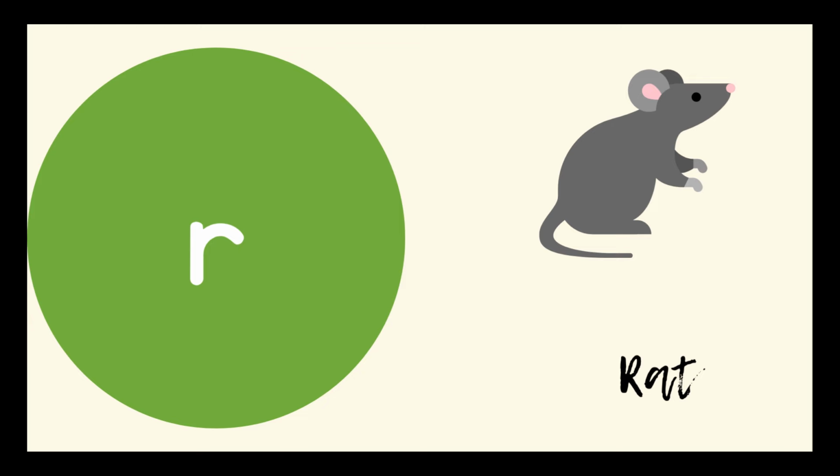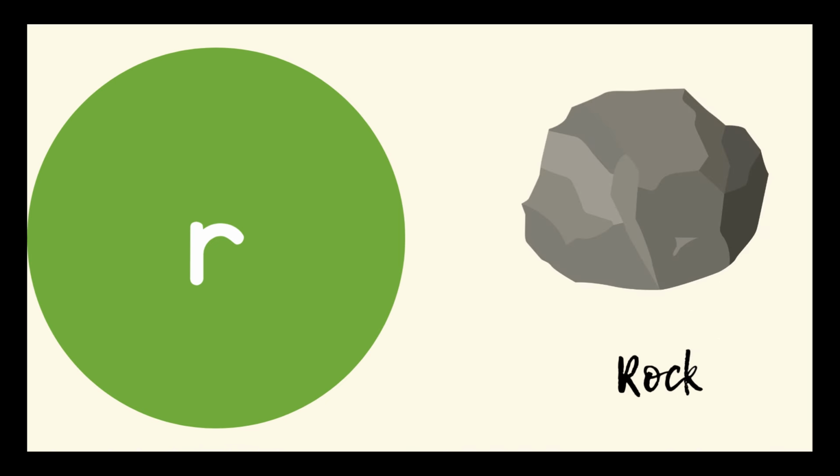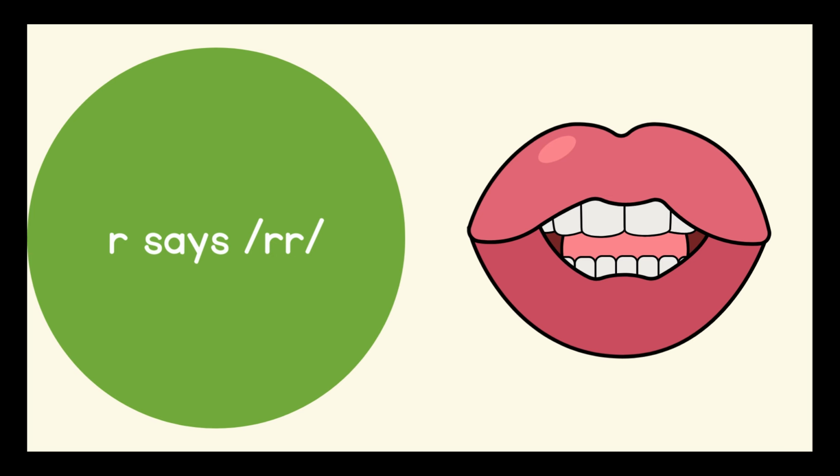R. R says R. R, rat. R, rabbit. R, rock. To practice the sound of letter R, you can roll your tongue a bit and produce the sound R.